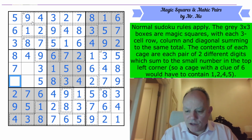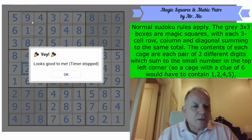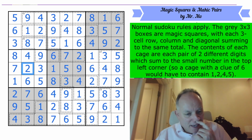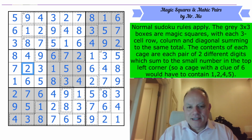And finishing off, let's hope I've got everything right, I will remember that this ought to bring up, yay, looks good to me. And there we go. That is the solution to magic squares and magic pairs by Mr. Mo. And there are probably other ways through it because, as I said at the start, there's quite a lot of information given. But it's a nice little fun puzzle. And we're grateful to Mr. Mo. We wish him luck in his constructing career. And that's a nice start. I mean, an interesting rule set and quite a generous amount of cages, I reckon, given that rule set.